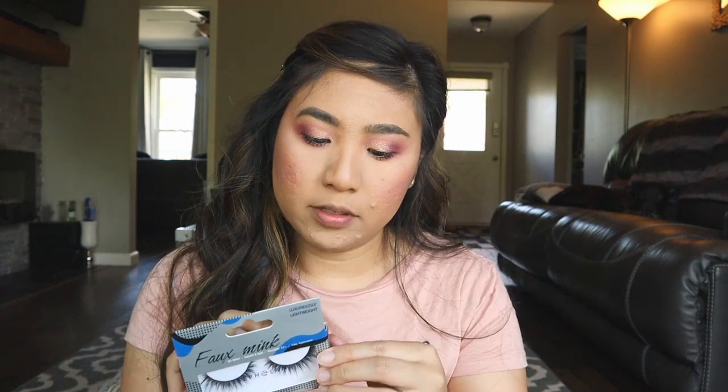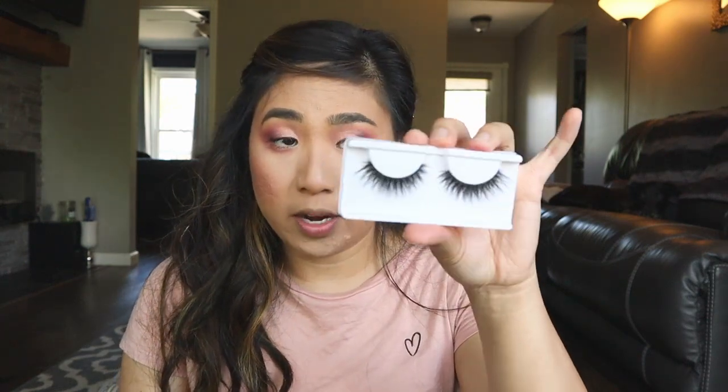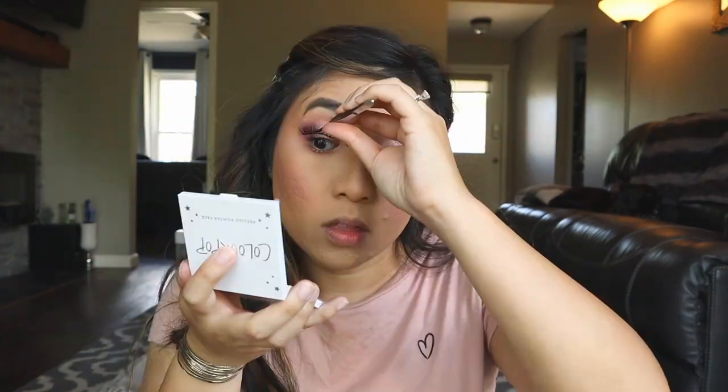I don't know if I'm pronouncing the brand correctly, but I found these on Amazon and I really like them. They're really comfortable. They don't feel heavy, which is something that I struggle with a lot. And they're pretty cheap. I think for 3 packs, it's about $9. And these are my favorite.